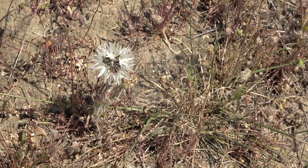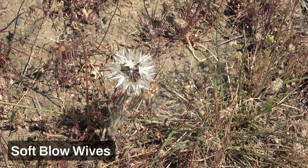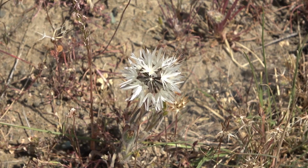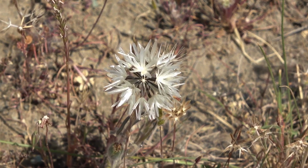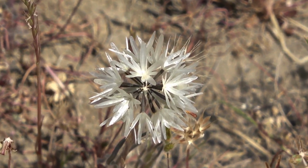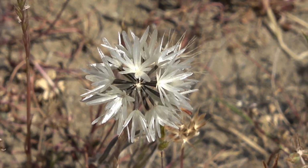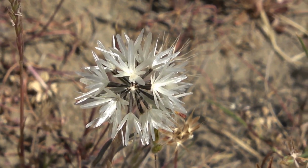There are hundreds of native wildflowers that are adapted to grow in serpentine soils. We find soft blowwives among these serpentine rocks. They are from the sunflower family. They have spherical clusters of flowers that sit atop a strong, straight, 1 foot tall stem. This flower is fully fruiting, and each seed is attached to 5 narrow, alternating longer and shorter, silvery white, petal-like structures. The structures create a propeller-like parachute that easily catches the wind to help disperse the seed.